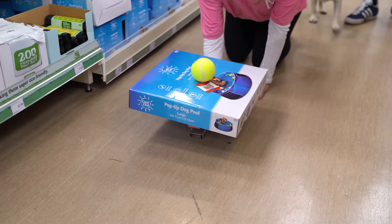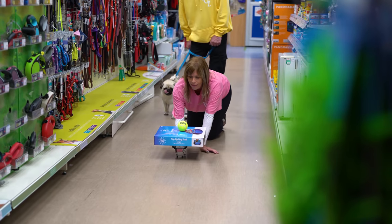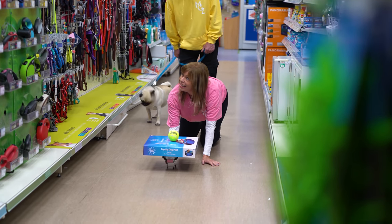That's amazing. You may have stacked everything in the cart without it falling over, but you've still got to get it to the checkout without anything falling off of it. Oh no, I forgot about that, guys. Here we go, guys. Is it working? It's definitely working. Guys, I can't believe it, but Mum's actually doing pretty well.